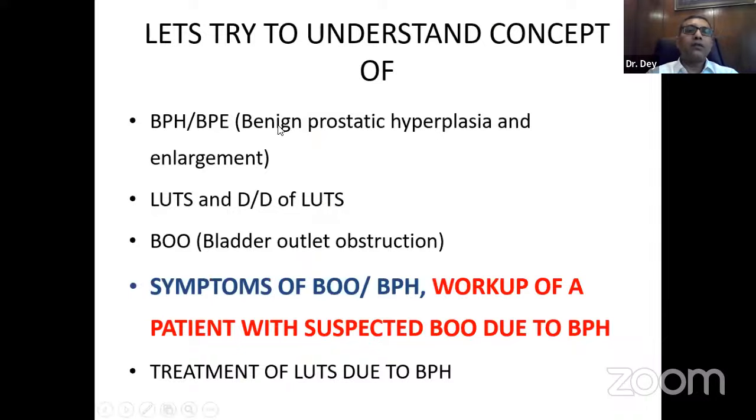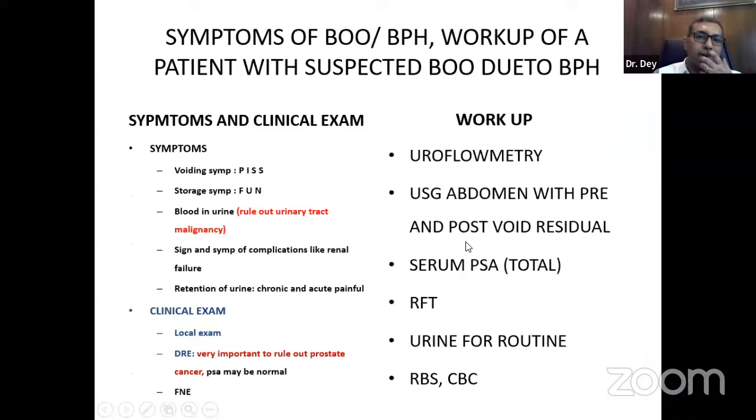So next, after we have discussed a little about what BPH is, what LUTS is, and the PISPAN, I told you PISPAN is a symptom complex which comprises LUTS. I have told you one of the causes of LUTS is blood related obstruction. The other causes are infection, neurological disorder, cancers of the bladder. Now we'll discuss what the symptoms of bladder outlet obstruction due to BPH are, and how you work up a patient with BPH. So, symptoms and clinical examination.